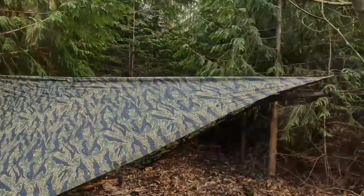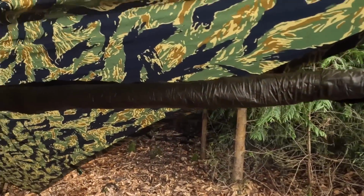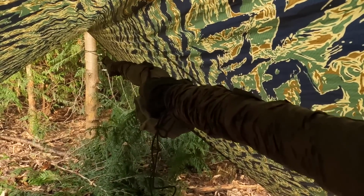Sorted. That's the hammock set up underneath there. You can see it's fairly close to the actual tarp at the moment, but as soon as I get in there, that's going to obviously drop down off there.